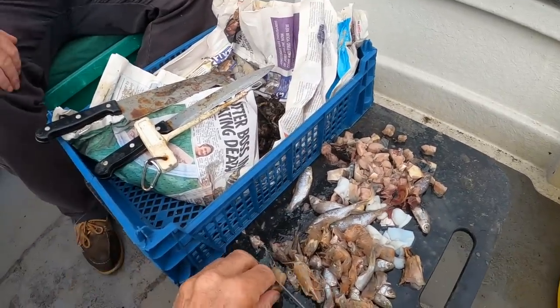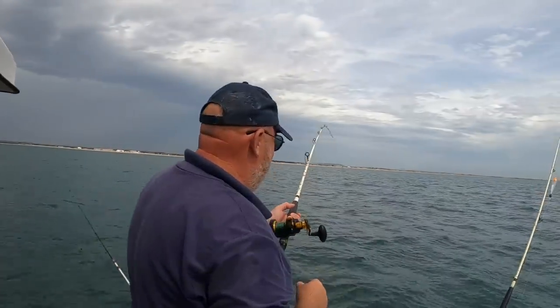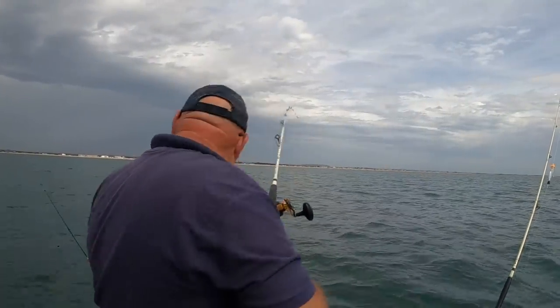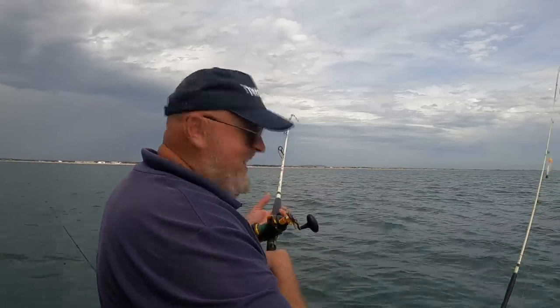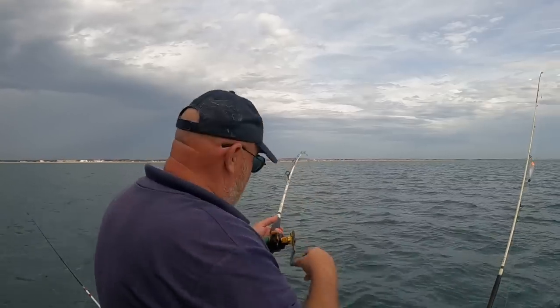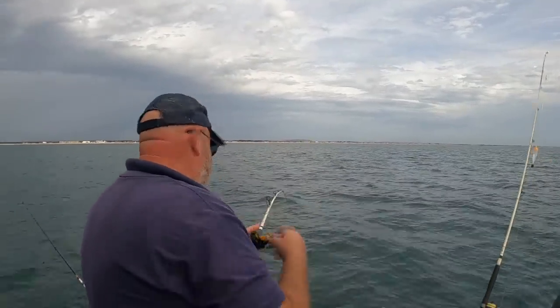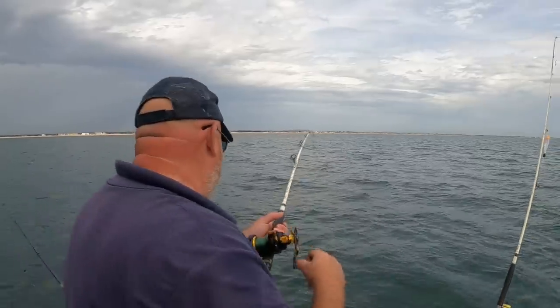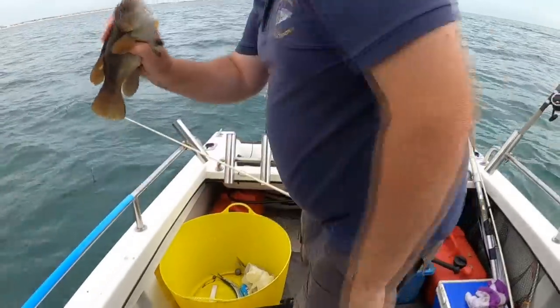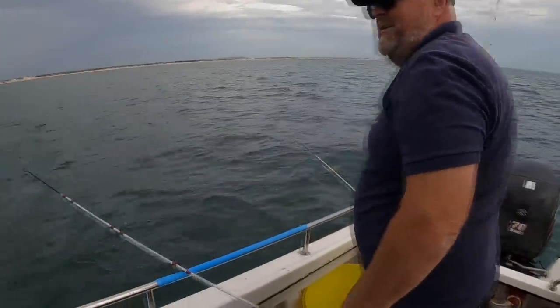I think it's a reefy, rocky mark. So I don't think the weight could have touched the bottom then, Wayne. It didn't, because look, I've got the other rod, and I was about to put some bait on it, and this one went zizz. So I'd like to think it's possibly a bream. It could be a wrasse. But, I mean, that was genuinely 30 seconds. Quickly go back and bait out. See what he does. Go on.